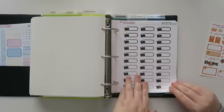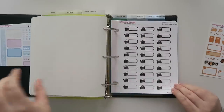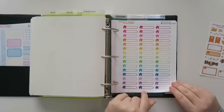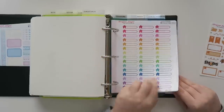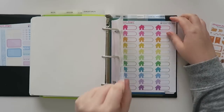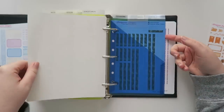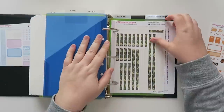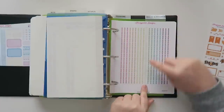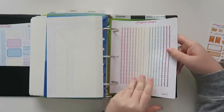And then this is a grayscale one, which I love. And I've got another grayscale one. And then I've got little skinny home stickers, which are awesome. I've never used these ones yet, but they have the bigger ones, and I've used some of the big ones already, which are awesome. And these are just some strips. There are these cute little military strips, and then ones that just say weekend, really tiny.